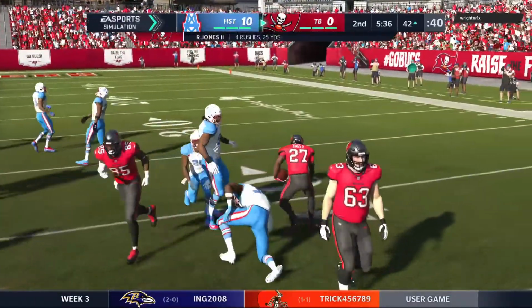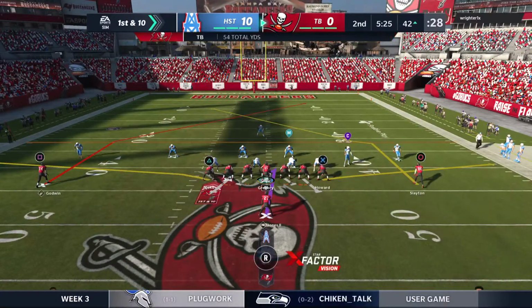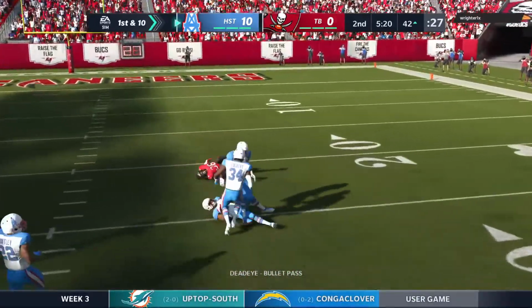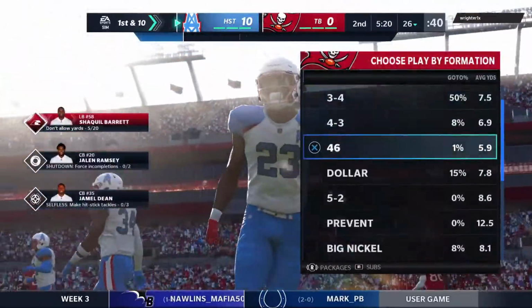Taking it across midfield and inside the 45. It's a first down on a gain of 10. First and 10 at the 40. Looking to throw. Gregory. And for the third time here in this half, it's intercepted. Picked off by Jair Alexander.